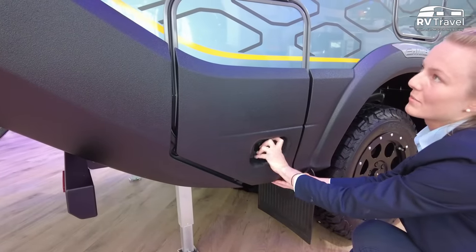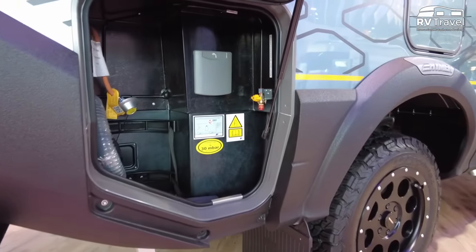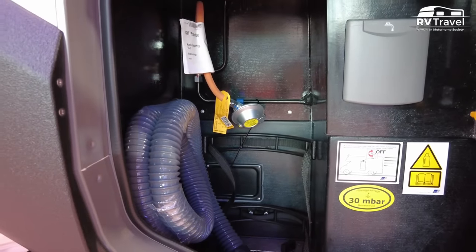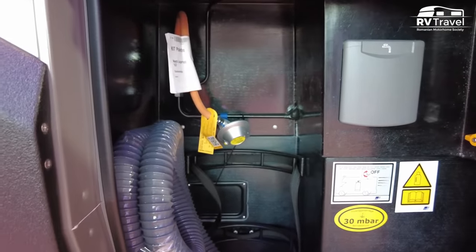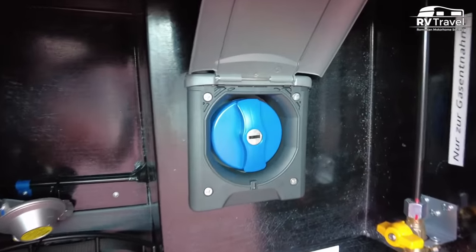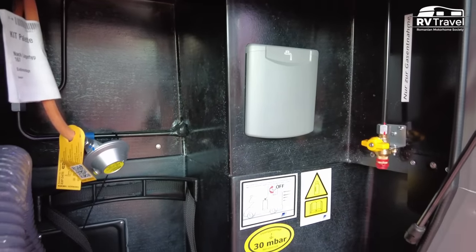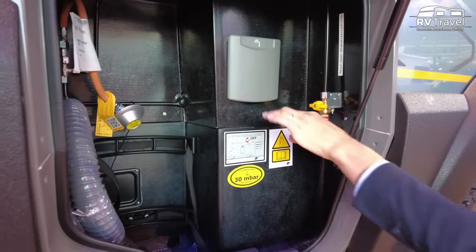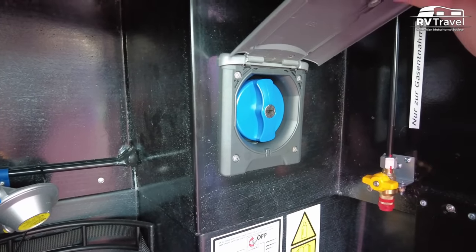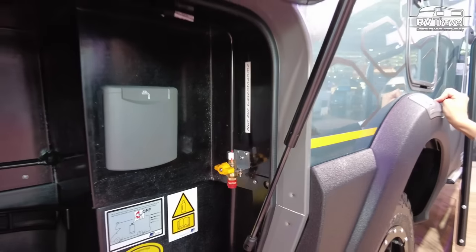So there is some storage space in here, hidden. For the gas bottle, there's only a 5 kilogram gas bottle needed in the Venture S, because it's equipped with a diesel heating. So all the service things are hidden in the underneath storage spaces and not on the outside of the wall. So the wall is nice and clean, and these things are inside here.